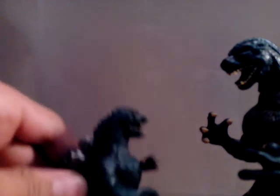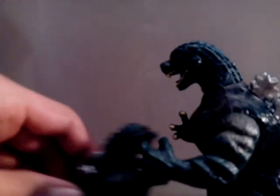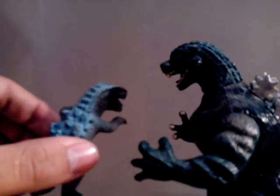And just for a fun comparison, here it is compared to the other Trendmaster Godzilla. So if you want to make Godzilla and Godzilla Jr., this could work. And here it is compared to a random Zilla figure. This is really small.